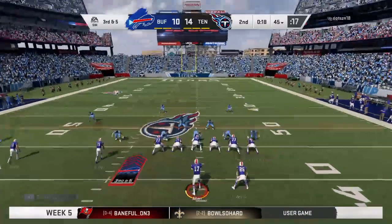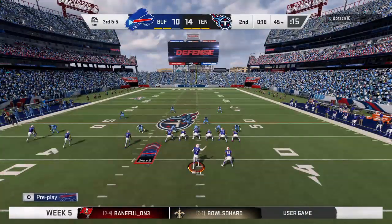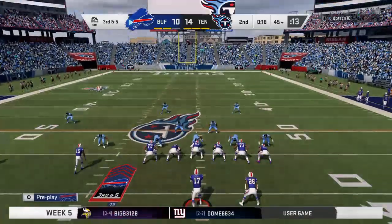Tight end roll. You got 3 minutes. Check safety. Check safety.